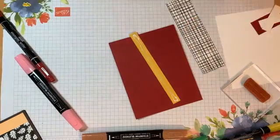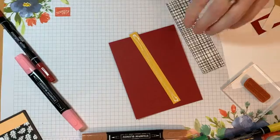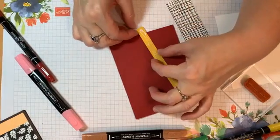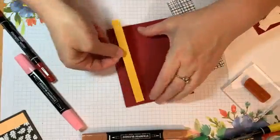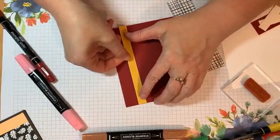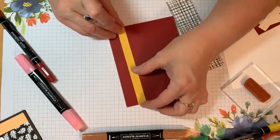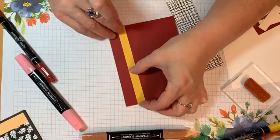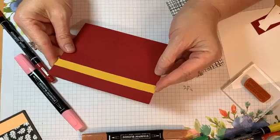And this paper is the paper that you get when you host a class. So if you host a class and you earn, I believe it's 150 or more, you can use those rewards to buy items. Well, one of the items that's exclusive to hosting is this huge pack of paper. Let me make sure that's straight. No, it's not. There we go.